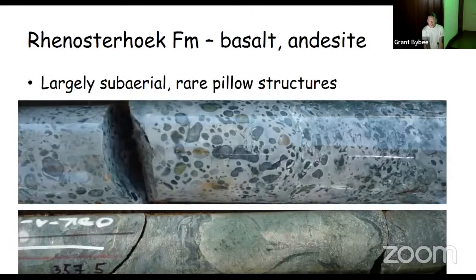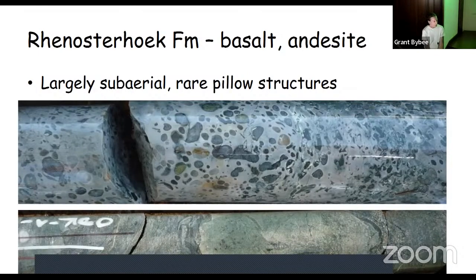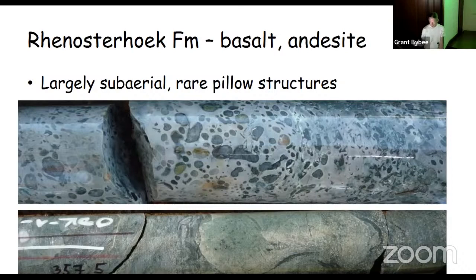Okay, moving stratigraphically upward into the Rhenosterhoek Formation. It's a predominantly mafic volcanic succession that was erupted largely subaerially, and amygdaloidal basalts are the most common lithology in this unit. Here is a drill core that may show some pillow structures, but these features are rather rare. For the most part, eruption was in a subaerial setting. And there's quite a bit of core available. As I said, on surface, there's hardly any exposure of these rocks.